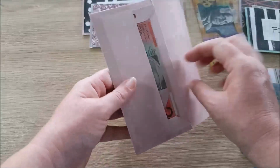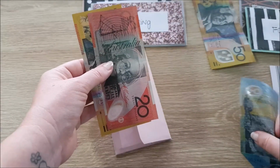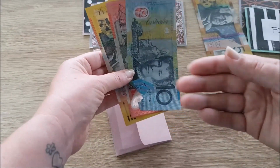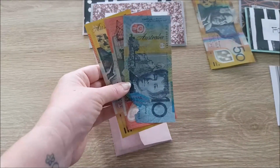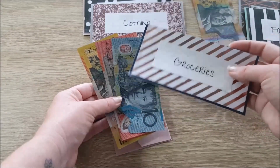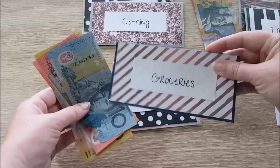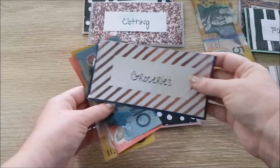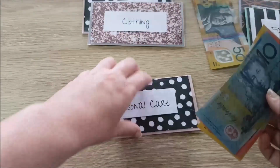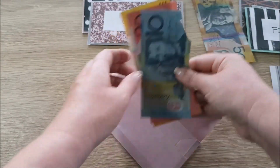Personal care. This covers things like haircuts, for me mainly, but it also covers big purchases of things like shampoo and conditioner, anything that you class as personal care. Even if you buy it from the supermarket, I won't take it out of groceries. I prefer to keep our personal care separate to our groceries, and then just use our grocery envelope really just for food for main meals. We don't even have treats come out of this so much. It really just is for breakfast, lunch, dinner, and healthy snacks. All right, so $80 for personal care.